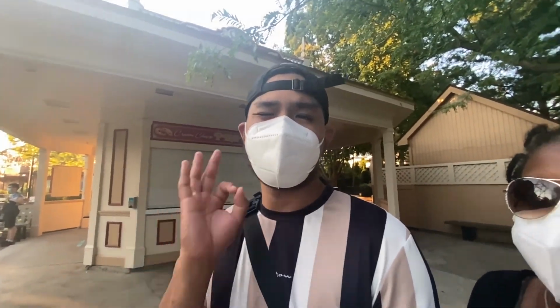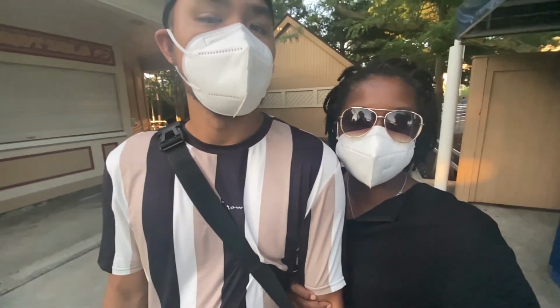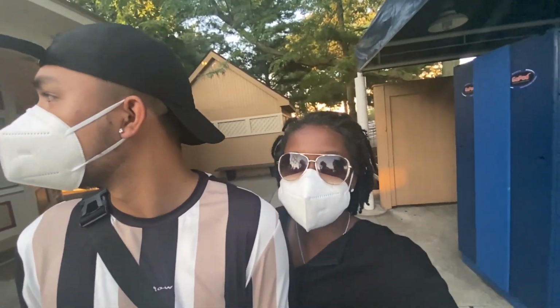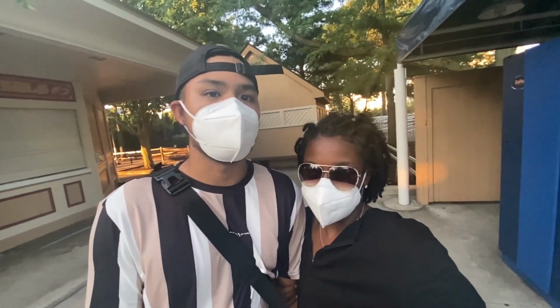The scenery was... Oh yeah, the takeoff was nice. I was looking at everything around me and forgot we were about to drop. So that may also be why I liked it. I wasn't scared going up. But yeah, so it was nice, and we're about to head out.